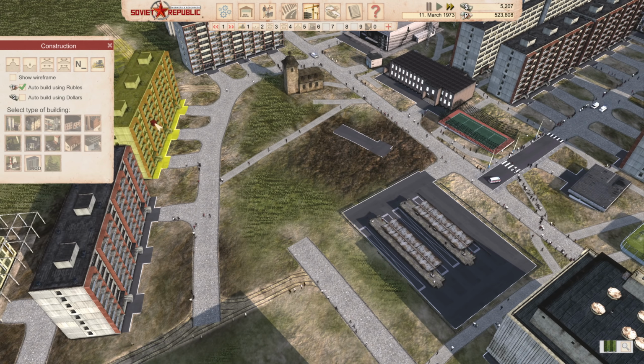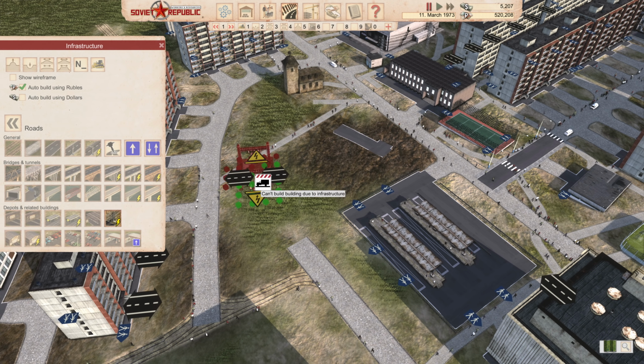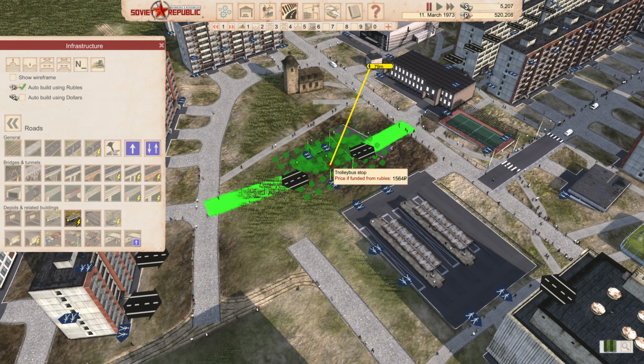Cool. And then let's go back and see if we can try and build a trolleybus stop. We also need a trolleybus trafo. What the heck? Okay, well, we'll deal with that in just a second. I mean, that's a very funky place to put it, but I kind of like it.